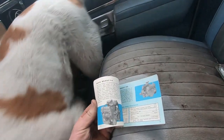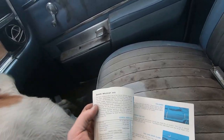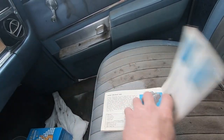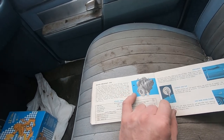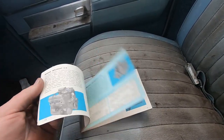Whoa. Oh man, they had a Wildcat V6 in 66. This has got the big dog though. I think it's got the 445. So it's not 445 cubic inches. It's 445 foot-pounds of torque. 280 horsepower. 9-to-1 compression ratio. Anyways. Locking gas cap, door guards, gas tank door guards.